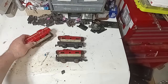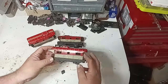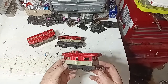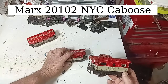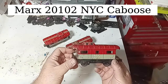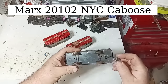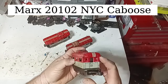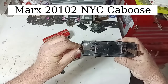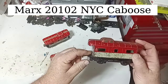The next oddity is this Marx caboose. Now, I'm not a Marx expert by any stretch of the imagination, but I do know that the number 20102 New York Central Pacemaker caboose is one of the most common 6-inch tin pieces Marx ever made, perhaps second only to the number 556 New York Central caboose using the same body style. They came in many different variations, illuminated, non-illuminated, with or without ladders and railings, and with just about every version of tab and slot or plastic knuckle couplers Marx ever made. They could even come with either plastic or metal wheels.